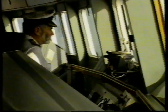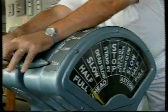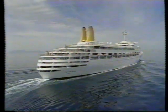Okay, just keep building up. 5, 4, 3, 2, 1, now. Bring up engines, sir. Full speed ahead, and Canberra adds one more sailing to a history which goes back to 1960.